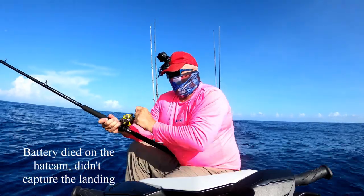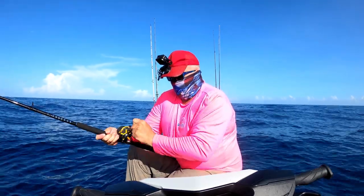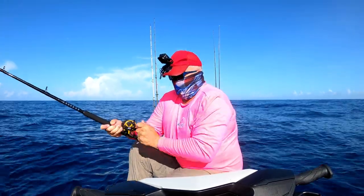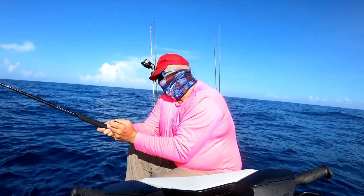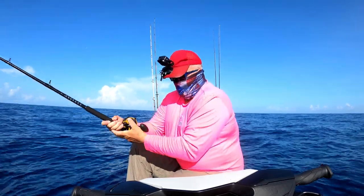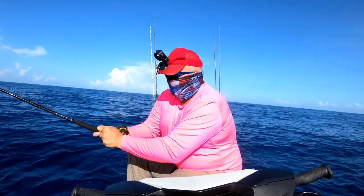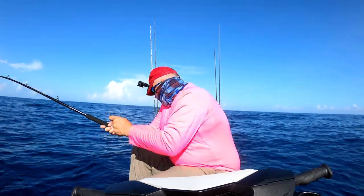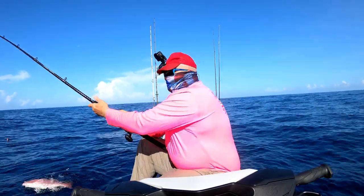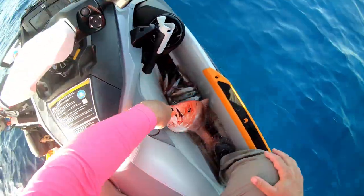There's another good one, it looks like. We just got a nice one. And it was pretty past the buoy here, so. This one's pulling a lot more drag than the last two did. Yeah. Well, holy cow. Alrighty, I had to change my batteries, and I'm glad I did because that's what I just landed.